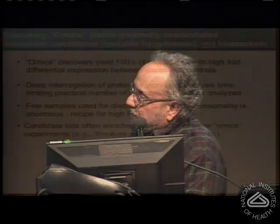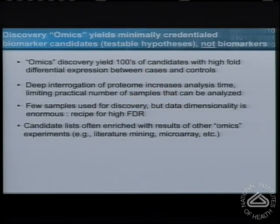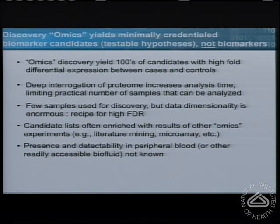And finally, we're not so provincial that we only look at our proteomics data. We typically will mine microarray experiments of high quality. Of course, we go to the literature, and so we'll enrich our candidate list with the results from these other omics experiments, for which there is no information at all about the presence or detectability of those candidates in peripheral blood, which is ultimately where our biomarker test has to be deployed.